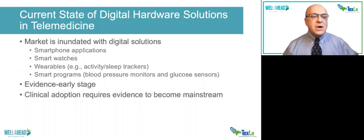So the current state, as I was saying, we are currently being inundated with all these new gizmos and gadgets, with the smartphone apps and the watches, the wearables, the programs, the blood pressure cuffs, the glucometers. I mean, all of these things are really inundating us and really society. And patients want to do this now. So that's going to drive all of this. When people want to do it, they're going to buy it. And then we have to deal with it whenever they send us values. And what do we do about this, that, and the other?